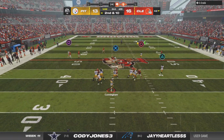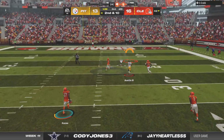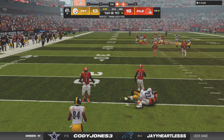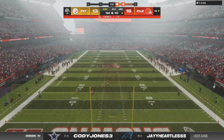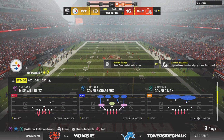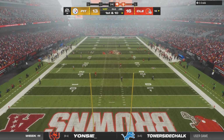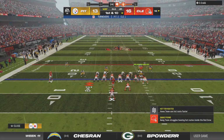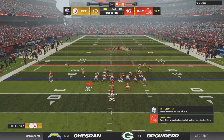Now Cunningham. He'll let it fly for Austin. Oh, that's into double coverage and intercepted. Desmond King picks it. And the Browns are going to take possession here at their own 16-yard line. Watson and the Browns now with a 1st and 10. At their own 16.